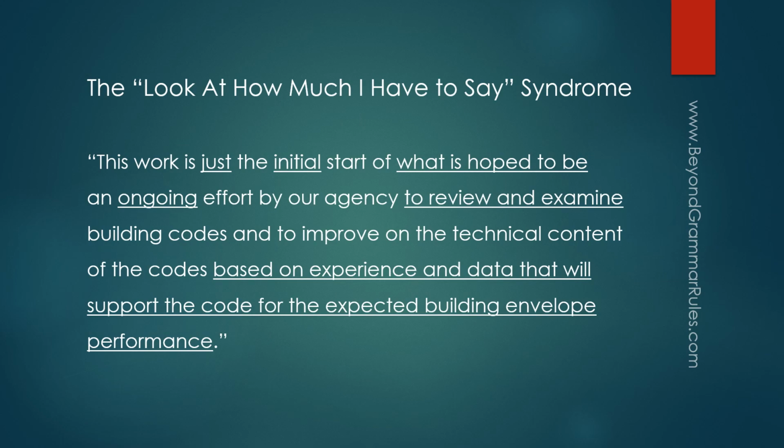I'd like to show you a couple of examples of entire sentences that have quite a bit of wordiness in them. And in this sentence, I have underlined the words that I think are unnecessary for the meaning. This passage was written by a federal bureaucrat, the head of an agency. I'll give you a minute here to read the sentence, or you might stop the video.